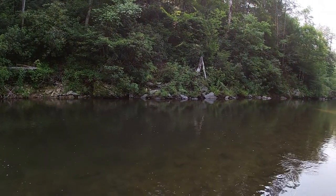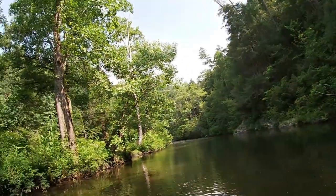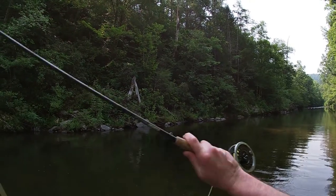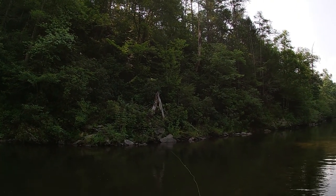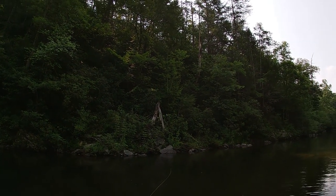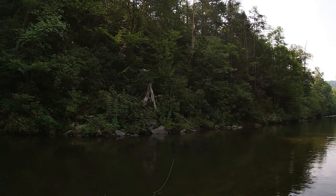And I don't know if the smallmouth is as long as the fly or not. I'd literally have to put them side by side. See if that gets any better. Cause, oh, there you go. Oh, no. No. Oh my goodness, that was a smallmouth.